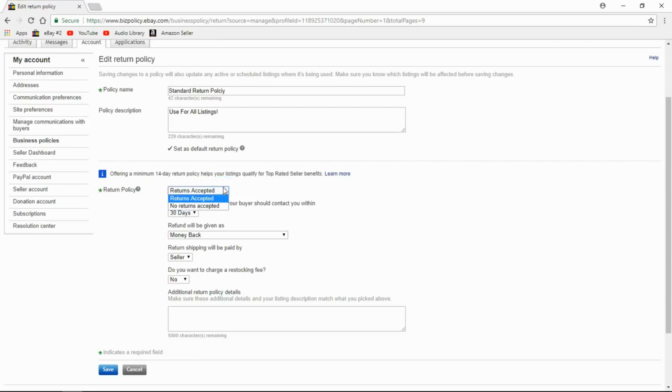You can literally just select returns accepted. Pick the amount of days you want. I'm only doing 30, obviously. And I usually just do money back and don't worry about exchange. And then who pays return shipping? A seller. And obviously you can change it to buyer or not. But if you want to keep the top rated plus to get your discount off your final value fees, you need to offer this. And again, I've talked about this before.